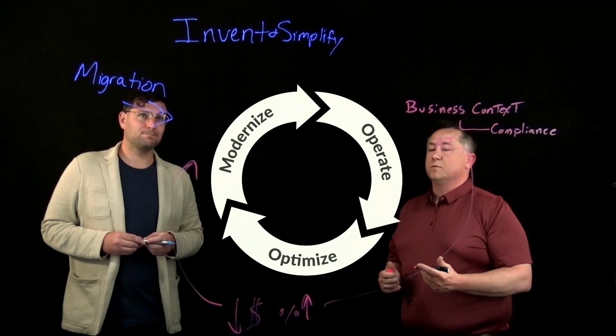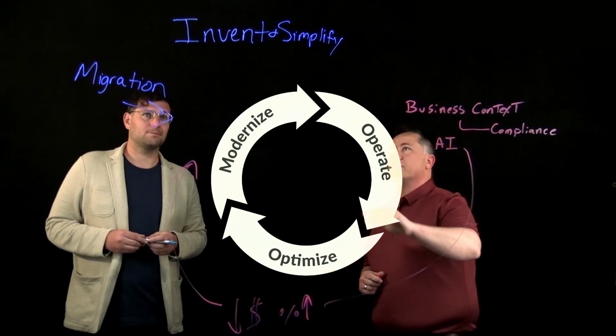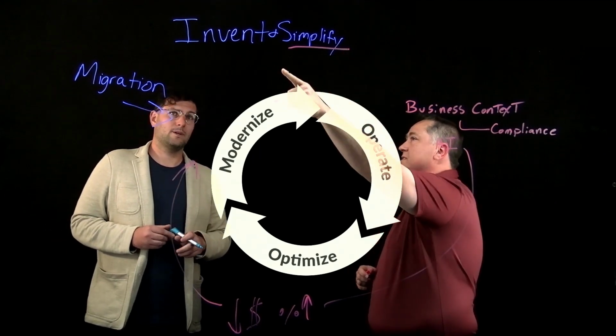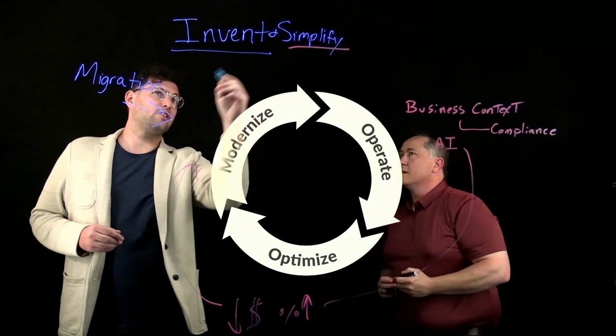Well, that's great. So it really does highlight the fact that MontyCloud's going to help customers simplify so that they have time. Yep, so customers can then spend their time inventing.